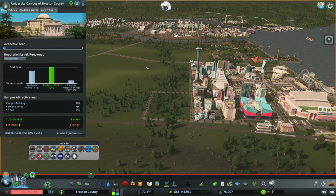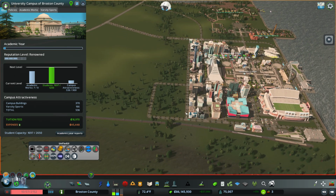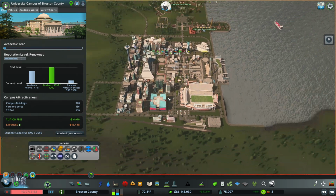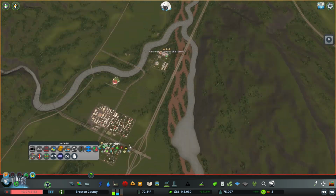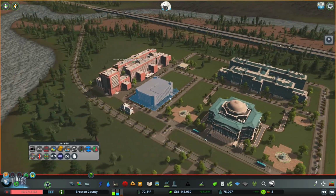So our campus has reached level 3, and it's looking pretty good. I moved this over just one tile, redid some parking here just to add in a little bit of extra, and then started on just a little road there that we're going to do something with. And then over here at the main campus itself, went ahead and made a few changes to get this a little closer to its final form.